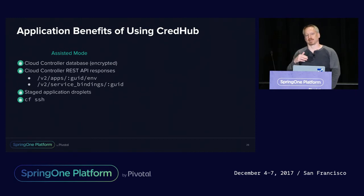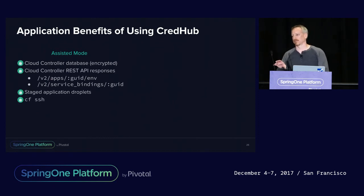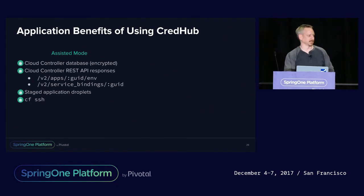And actually, if you cf ssh into an application container, the environment that you're going to see in that scenario is going to have VCAP services with just the CredHub refs, because you're not actually in the application process memory at that point. So even cf ssh will hide these credentials for you. That was actually a little bit of a surprise to both of us when we were testing some of this.